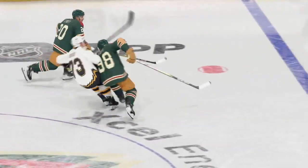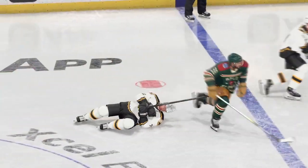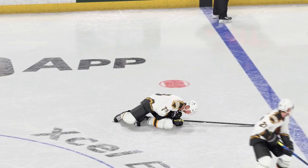McAvoy's been shaken up after that hit. I mean, he goes down to the ice right through the body. You feel the effects, especially right from your skates, right through your head. That's a tough one to take.